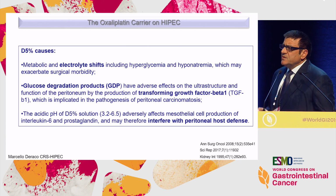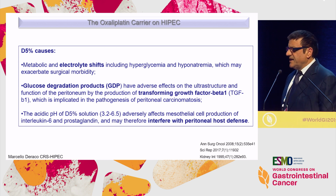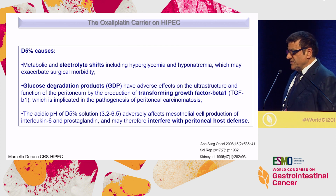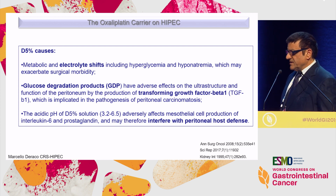And finally, the use of dextrose. Dextrose is used as a carrier in HIPEC, but dextrose causes metabolic and electrolyte shifts, including hyperglycemia and hyponatremia, which may exacerbate surgical morbidity. And we had more morbidity in the patients treated with HIPEC. Glucose degradation products have an adverse effect on the ultrastructure and the function of the peritoneum by the production of transforming growth factor beta-1, which is implicated in the pathogenesis of peritoneal carcinomatosis. And finally, the acid pH of the dextrose 5% solution adversely affects mesothelial cell production of interleukin-6 and prostaglandin, and may therefore interfere with the peritoneal host defense.